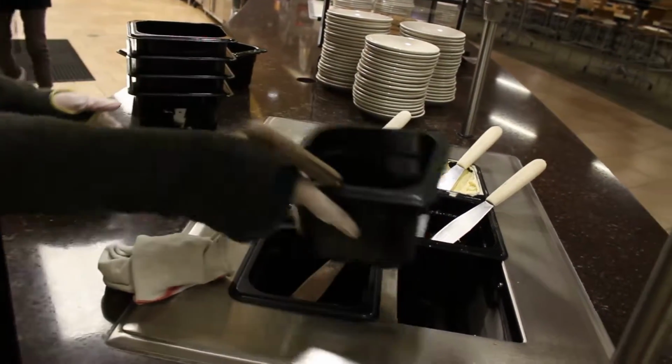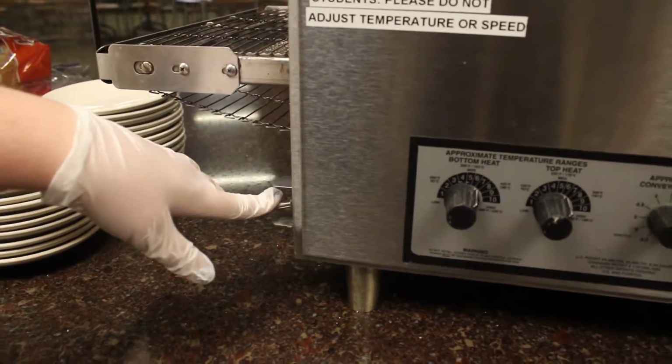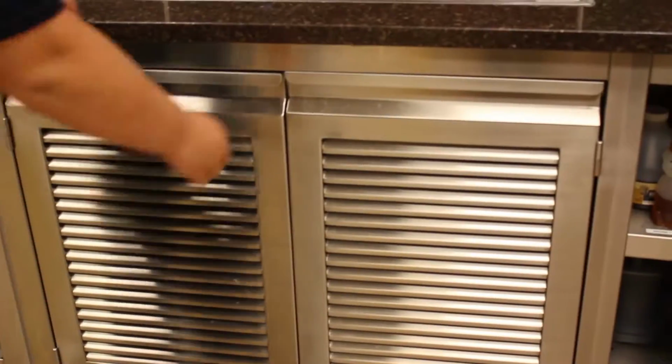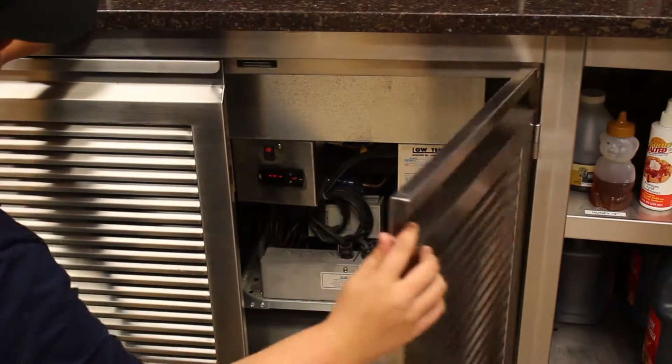Once the meal period is over, keep the food out for another 15 minutes. After 15 minutes, turn off all the equipment, including hot plates, syrup dispensers, waffle maker, and soup well. Cold well should be left on after lunch and only turned off after dinner.